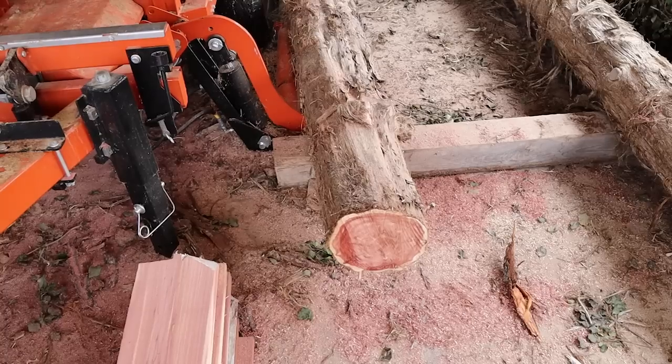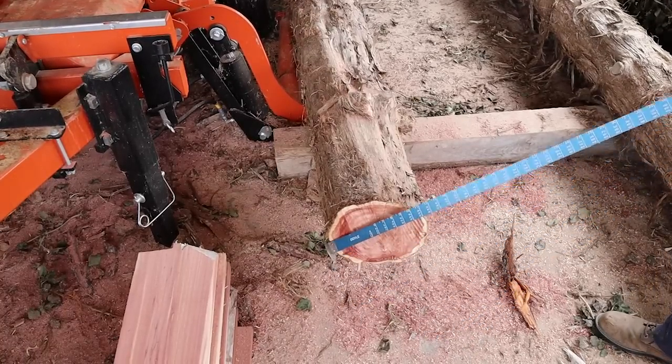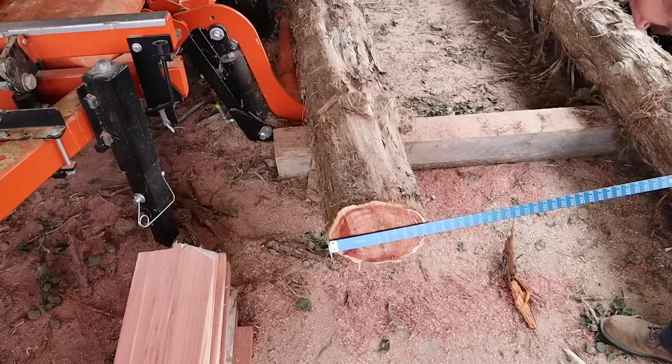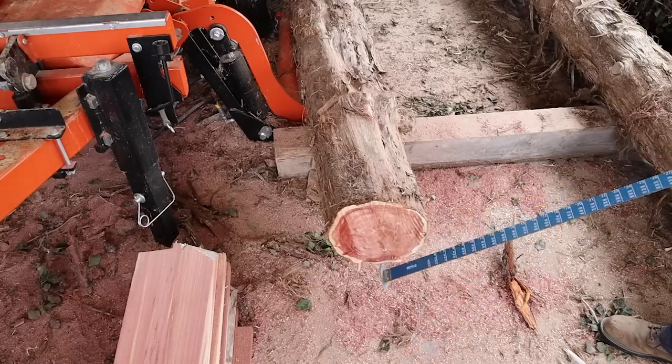All right, friends, we'll talk about this log while it's on the ground so I can turn the sawmill on and get the sawing. When we load it on the Doyle scale, we're looking at about a 10-inch diameter. So it's calling for 23 board feet total because this is a 10-foot log.